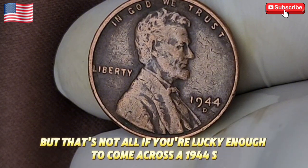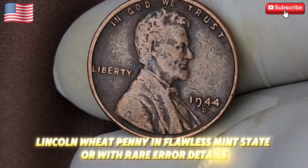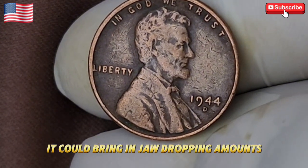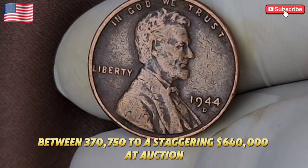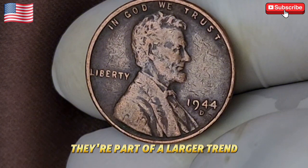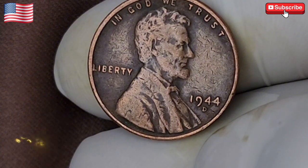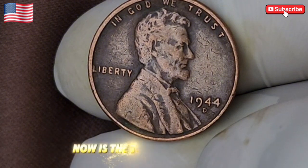If you're lucky enough to come across a 1944 Lincoln wheat penny in flawless mint state, or with rare error details, it could bring in jaw-dropping amounts between $370,750 to a staggering $640,000 at auction. These values aren't just occasional flukes, they're part of a larger trend showing how strong the coin market is for ultra-rare wheat pennies.